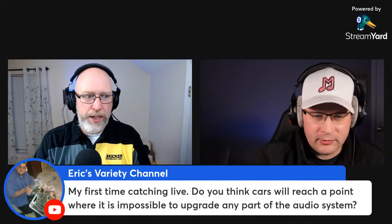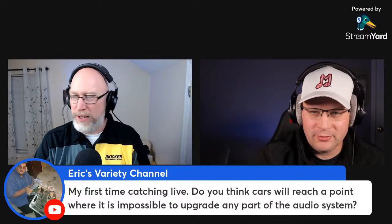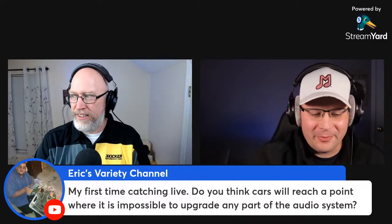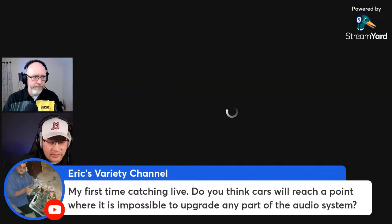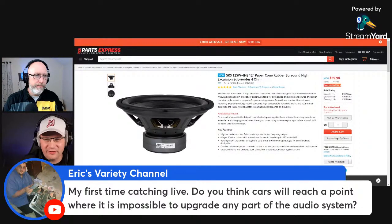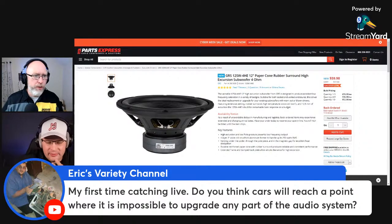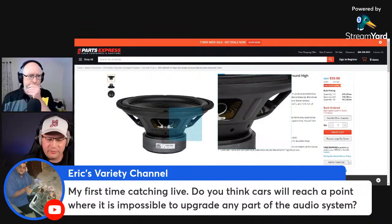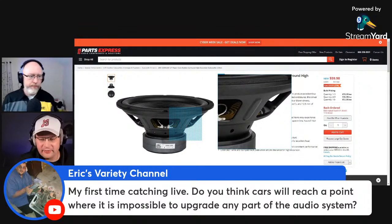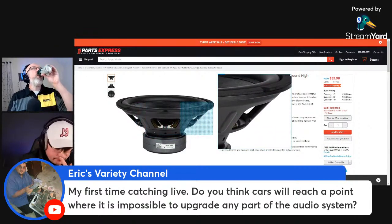GRS, that's the same GRS as that killer 12 and 10 that we like so much. The Great Replacement Speakers. But this one is the high excursion version, a brand new one that just came out. It has a double stacked magnet and a stamped steel frame, which makes sense because it's $60. It's on back order right now until January.